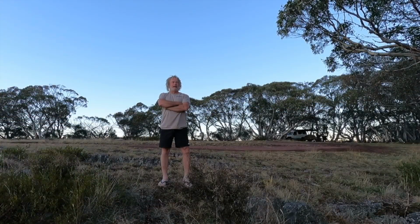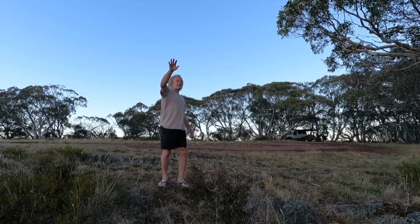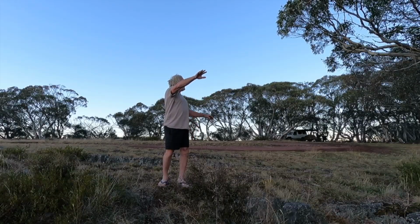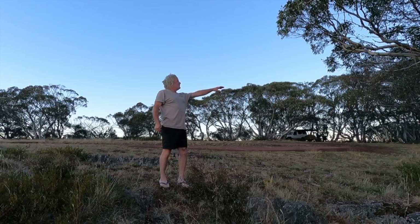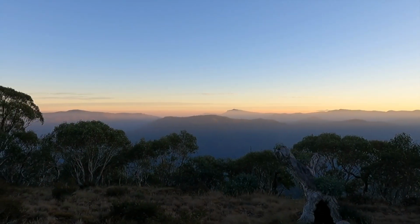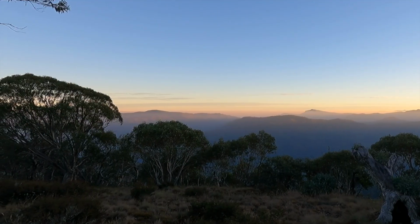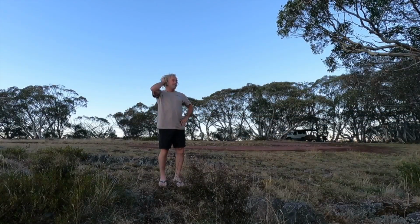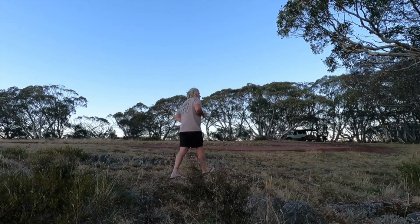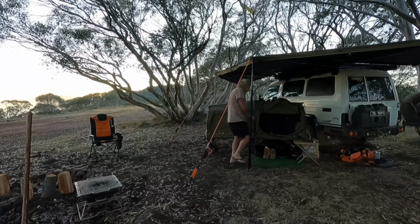That's pretty awesome, eh? That sun's just starting to come up now, and it's just casting that light onto the hills here, especially behind me on the other side, more towards Buller. Looks good. Ooh, all right.